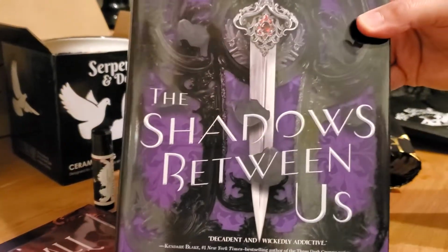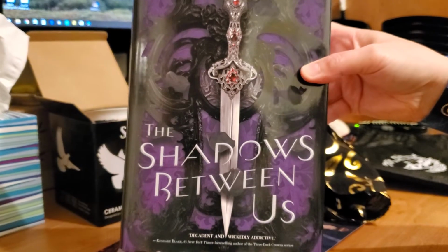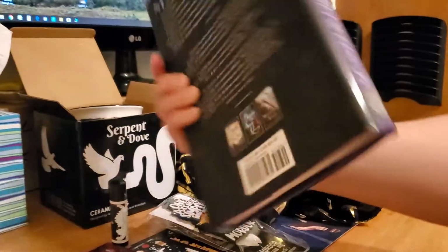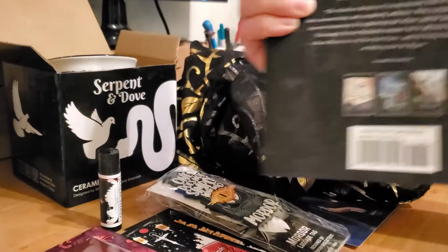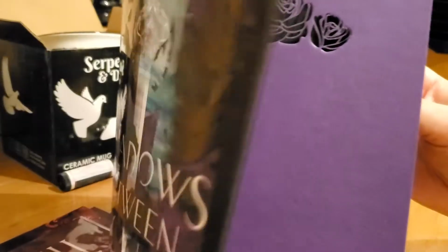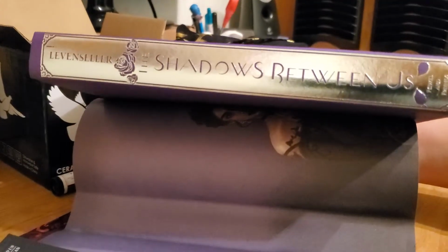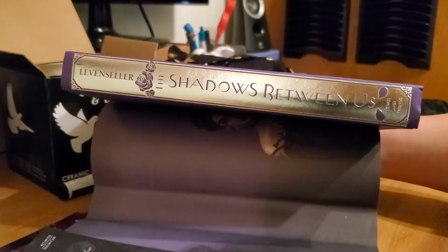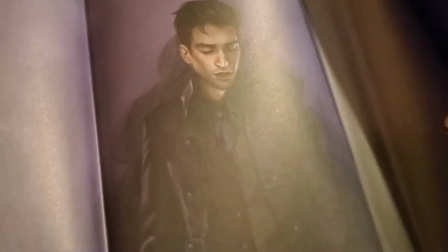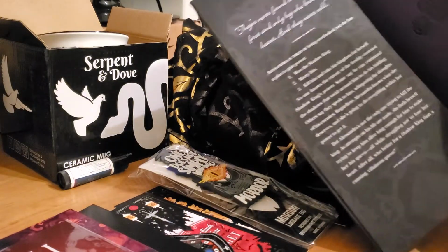And then we have Shadows Between Us. It looks like they have a special cover for this. Pull out a little bit. I know the regular cover is red and black, so it looks like they have their own special cover for the book, and I think the inside, yeah, there's a special design inside the dust jacket on the cover, and the spine is actually foiled, I believe is what they call that. And then there's artwork inside the dust jacket. That's actually pretty nice. This is a great copy.